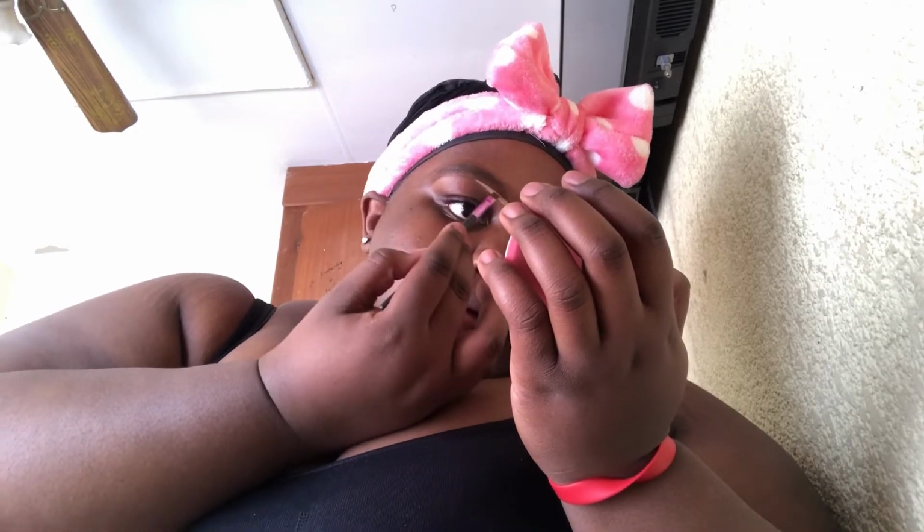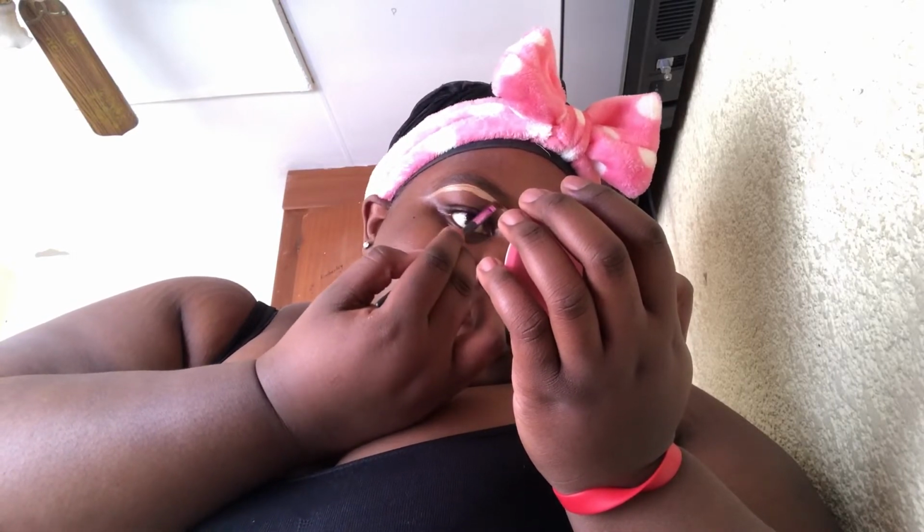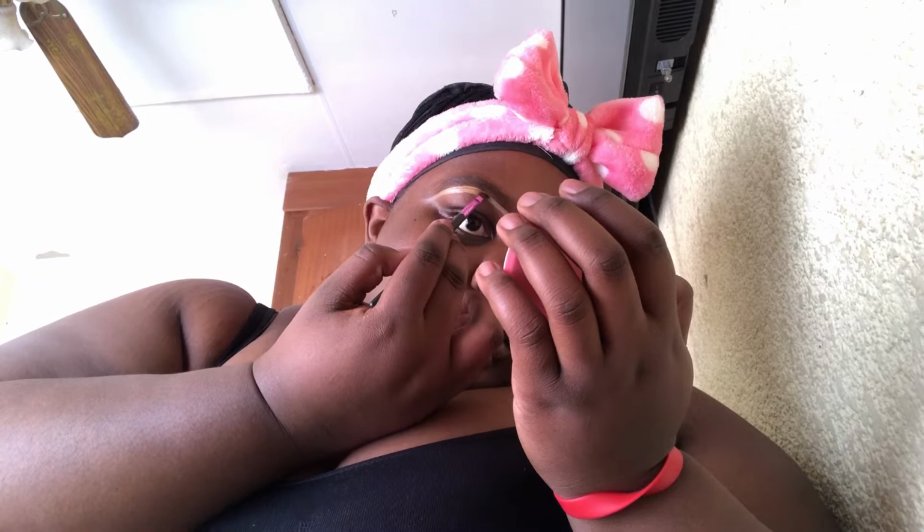I'm gonna make a nice line. It's the way how you want your eyebrows to be shaped, guys. This is where most people mess up, because concealer, guys, can ruin your eyebrows.